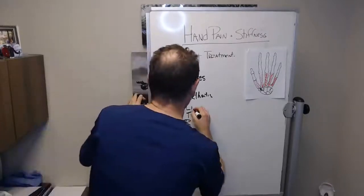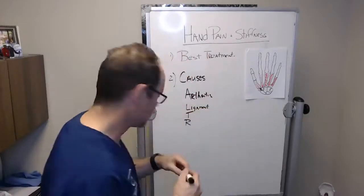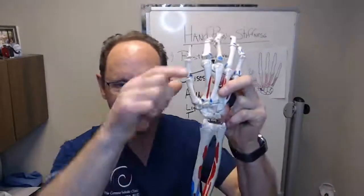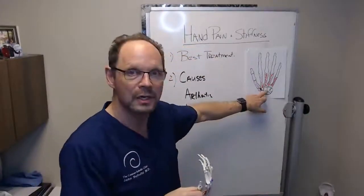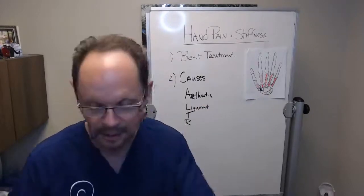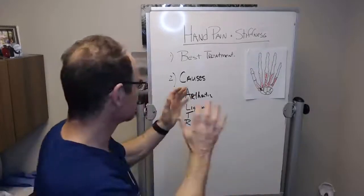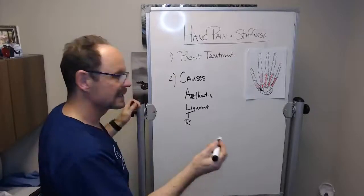Number two, is there a ligament problem? A ligament's just basically a piece of duct tape. That's right, duct tape that holds one bone to the other. And if you hadn't guessed, the wrist and hand have a large number of ligaments. So if there's some laxity or looseness in the duct tape, you can have some excessive movement and all sorts of problems. What's the T?